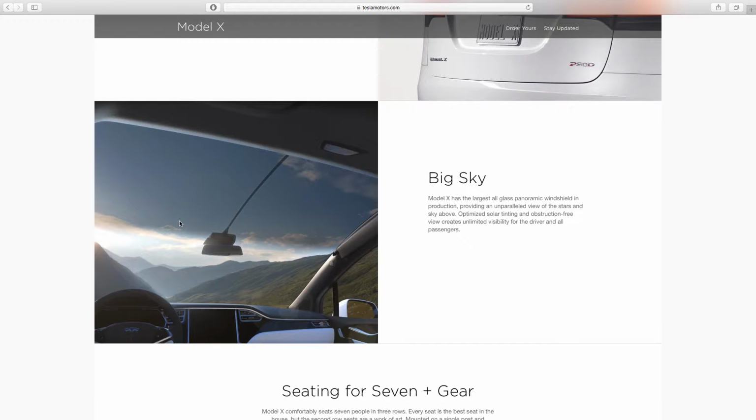And even at nighttime, you might think it's not a big difference, but you can see all the stars. It's really a beautiful view that you can't get even if you open up your sunroof, because there's still that gap of roof between the sunroof and the windshield. It's really beautiful.